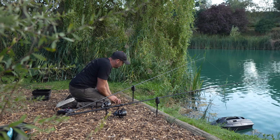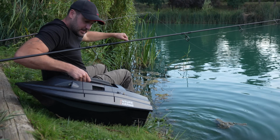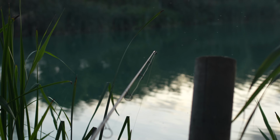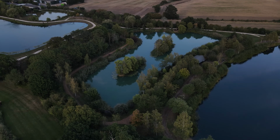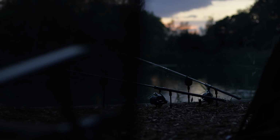The water level on the Copse currently is really low, and what that does mean is it's pretty treacherous getting that bait boat in and out of the water. Amanda though, making sure she filmed every second just in case I fell in. With that said, all the rods went out super neat, and as the evening rolled in, I was super confident of a bite during the night or possibly early hours of the morning.